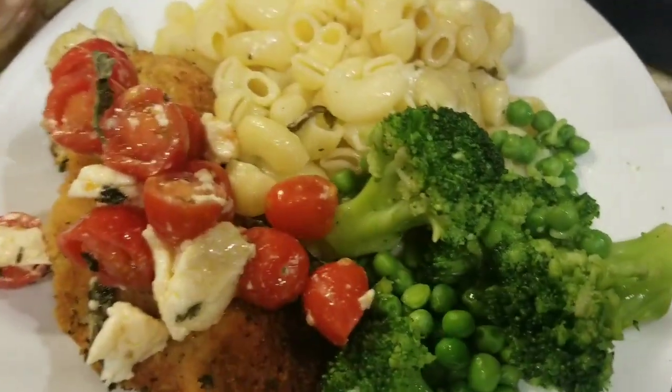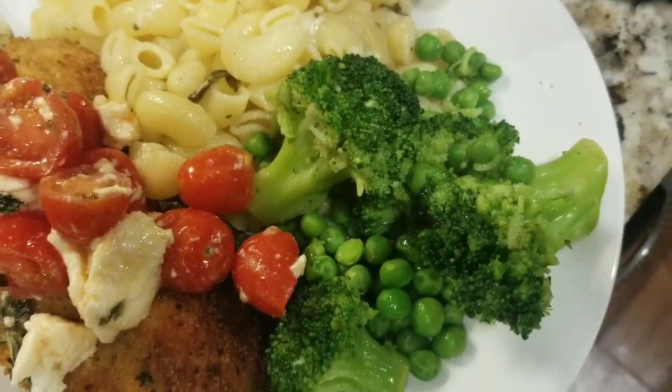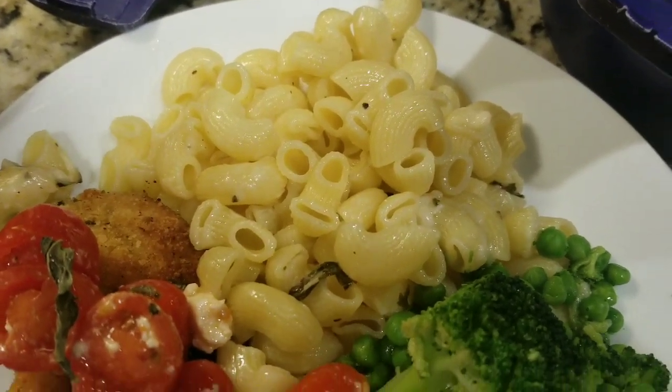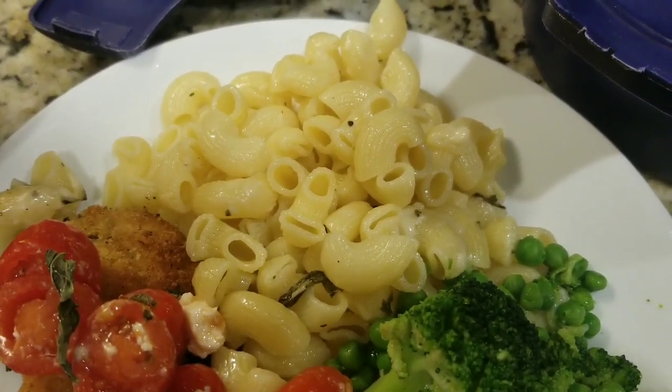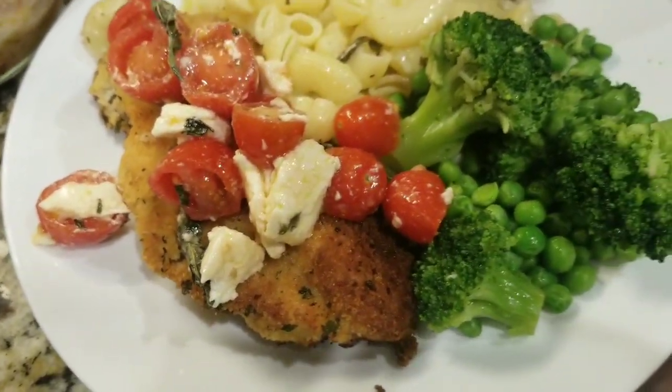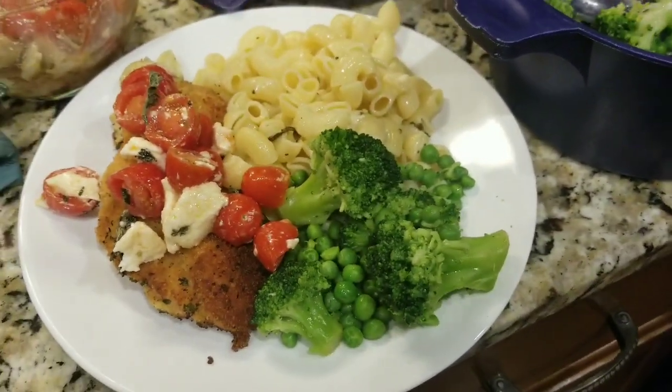There it is. So I made broccoli with peas in the microwave. And then that's the lemon macaroni, which I have trouble saying because we're so used to saying lemon bucatini. And then chicken cutlet with bruschetta on top. And that is dinner tonight.